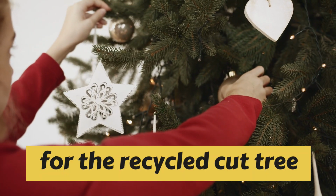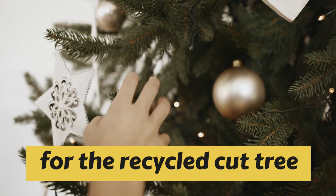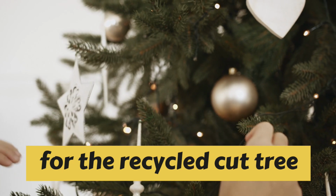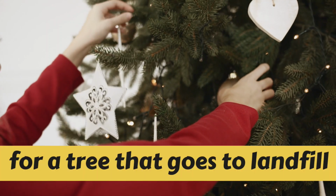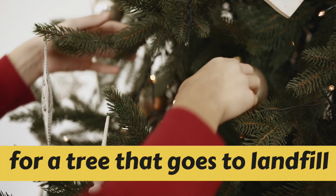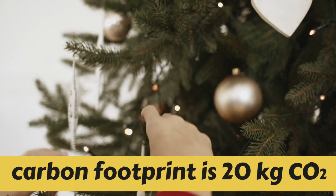If you recycle your Christmas tree and it's repurposed, say turned into mulch or used to create pathways and park, its carbon footprint is somewhere between 3 and 4 kilos of CO2. However, if it ends up in landfill, that carbon footprint is way higher and can result in emissions as high as 20 kilos of CO2.